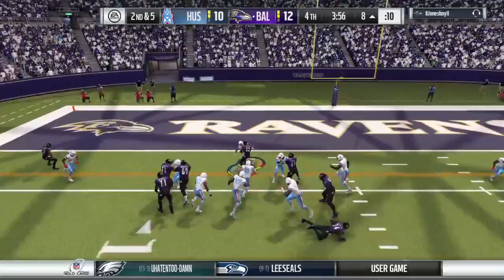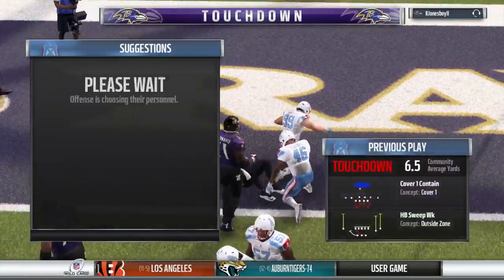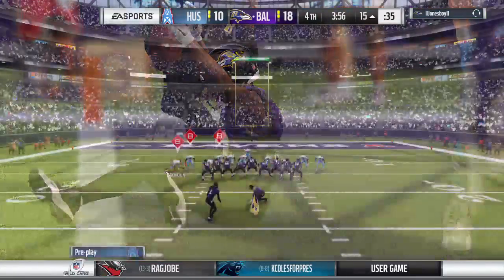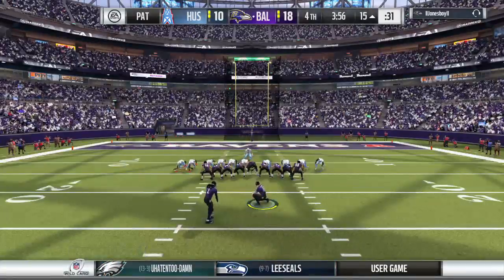They'll run it now out of the gun. And he is into the end zone for a Baltimore touchdown. A great play there. An 8-yard touchdown run. And the Ravens will extend their lead.